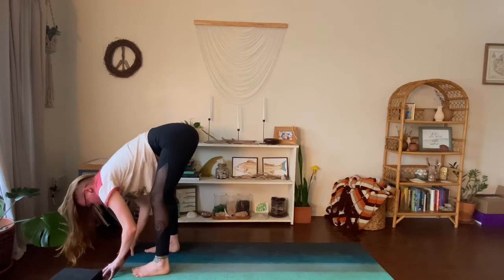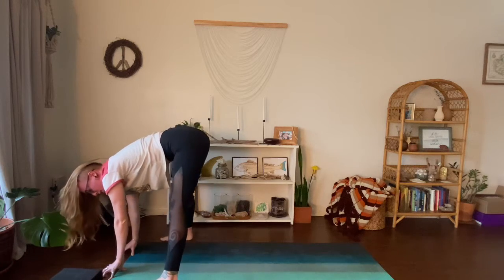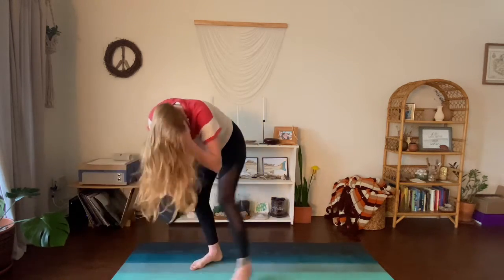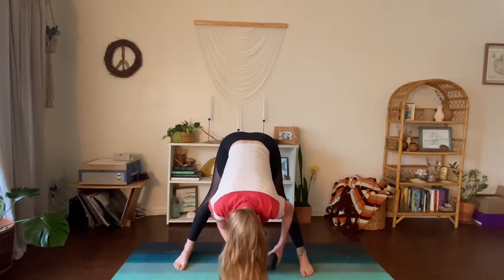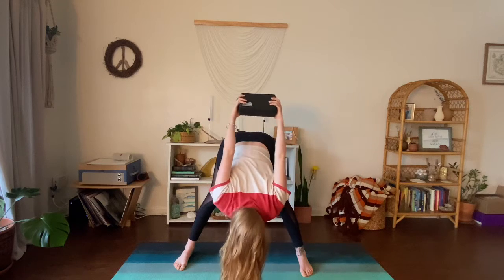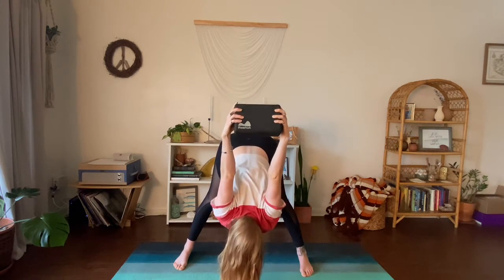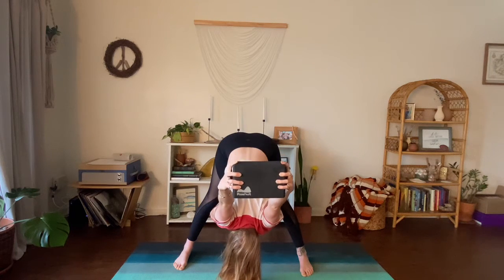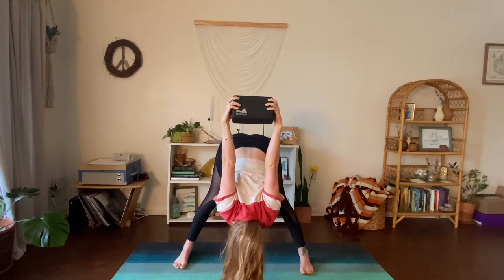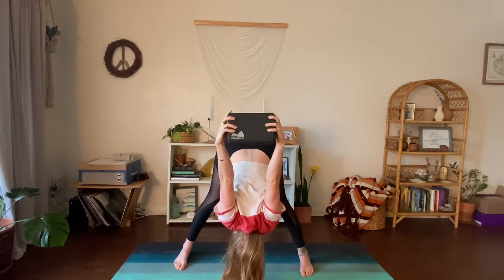Fingertips come to the floor. We're just going to heel toe the feet off the mat. And grab a block if you have one nearby. Reaching the block behind the back, grabbing with the other hand, and then just letting gravity do the rest of the work, dropping the arms over, opening through the chest here. Try to roll those shoulders away from the ears.